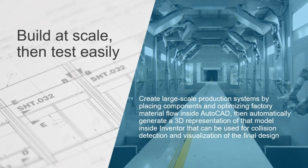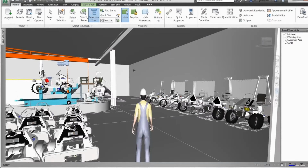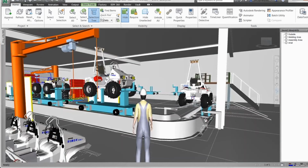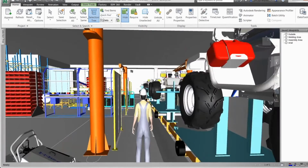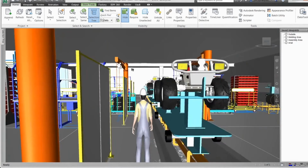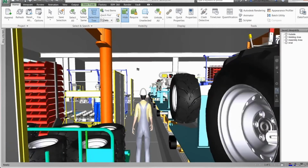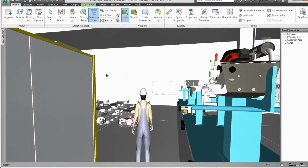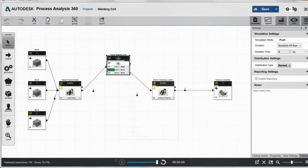Now let me show you. I love this little presentation because it gives you a final product. So this is my factory, and as you can see, I can view it inside of Navisworks. So, you know, it's a 3D model. But how we got to this 3D model is quite simple. This is how they build ATVs. So it's an assembly line with the ATVs. We can start the process analysis to start building how this new line will be done.